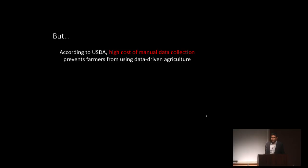Just to give you an idea, I was at an expo here in California. There were lots of companies presenting their latest and greatest precision ag equipment, and the cheapest sensor package available at that expo was 5 sensors for $8,000 and a recurring cost. For most farmers, this is a lot of money. That is 5 sensors for $8,000 when you don't know what the ROI is. What is my return on investment if I'm going to put in 5 sensors?